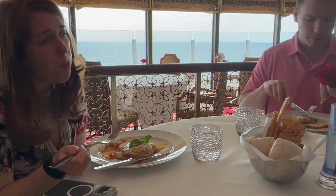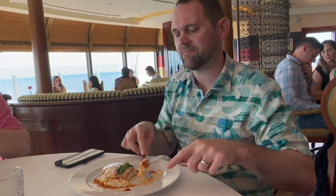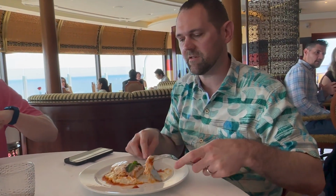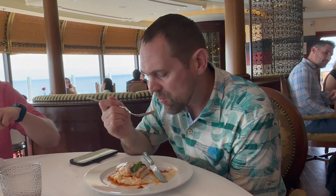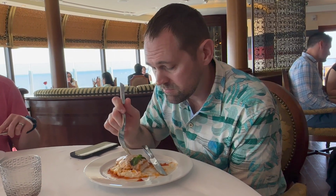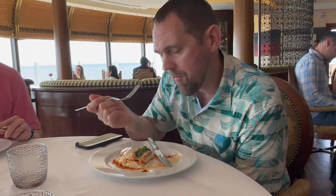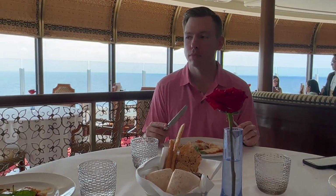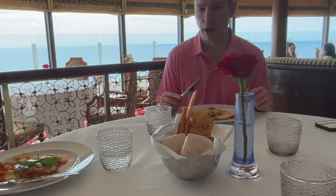It's just like a nice light breading. Really, really lightly breaded? Yeah, nice. Like tons of cheese, obviously. Perfectly cooked. With the risotto, though, that's a nice combination. It's delicious. It's amazing. It's really, really good. All right, consensus around the table is to get the chicken. Yes.